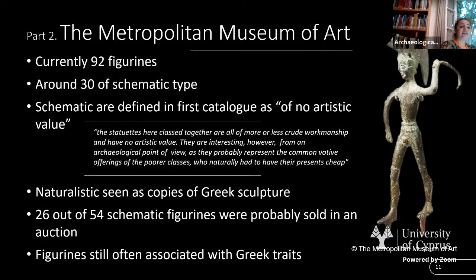So there are currently 92 figurines, and one third of the figurines is schematic, so quite a lot compared to the British Museum. But as I was saying, this is because the museum purchased the Florence collection, which was a ready-made collection from Italy, and this was mostly schematic. So that's why there are so many schematic figurines right now.